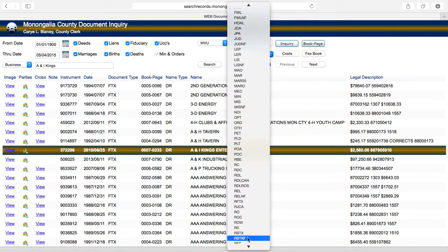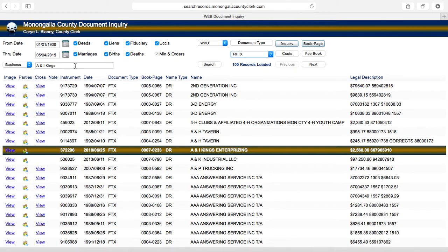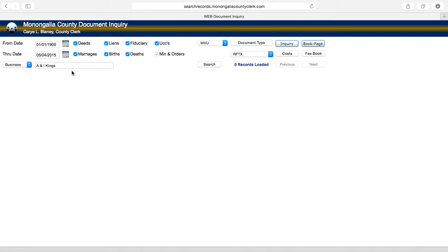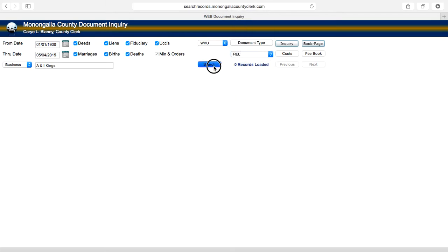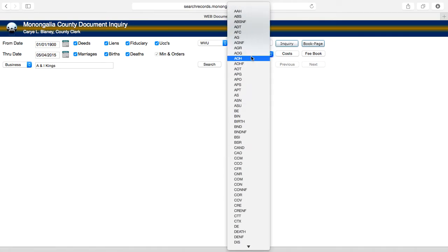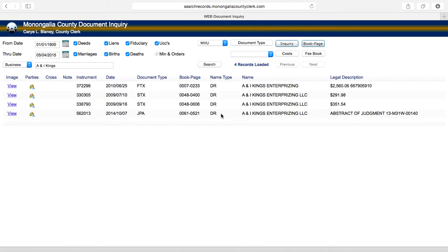Now, I can go to RFTX and search. And you notice I didn't put the whole thing in there. 0 records found. Well, let's just try releases. In general, I don't have any records for them either. How about let's just see, what do they have? What is in here for A&I Kings?